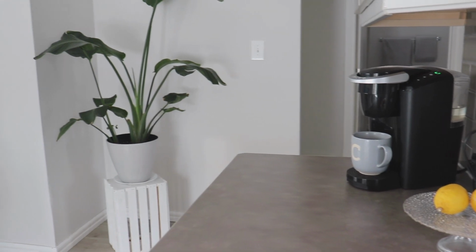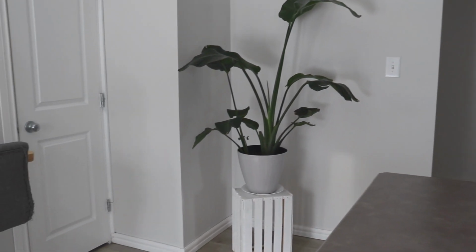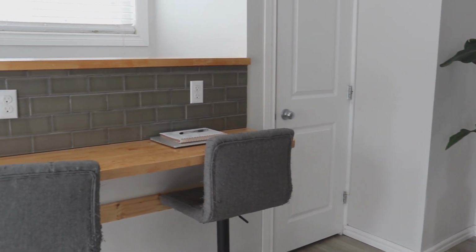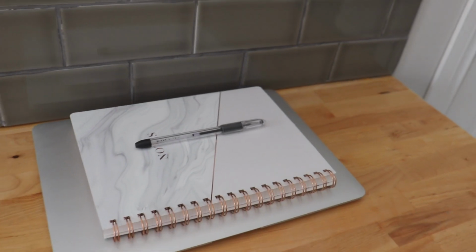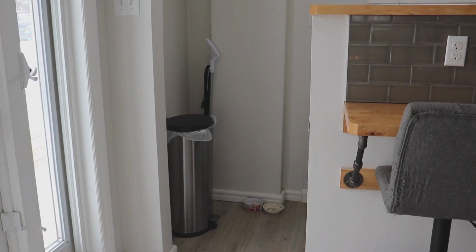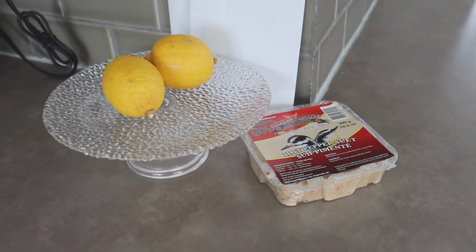Moving to the left, we have my coffee maker and a really nice view of my bird of paradise beside the laundry room and the kitchen counter where I often eat breakfast and do a little bit of work on the computer. I try not to leave anything laying around, but right now we do have some unopened Christmas cards as well as some bird food that I'm going to be putting outside later today.